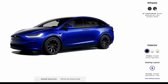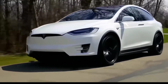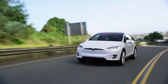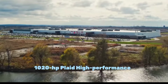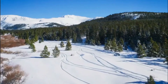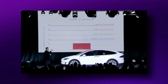The standard Model X has two electric motors, one at the front axle and one at the back. This gives it all-wheel drive. This setup is pretty fast, and Tesla says it takes 3.8 seconds to go from 0 to 60 miles per hour. The three-motor, 1,020 horsepower Plaid high-performance version is said to go from 0 to 60 miles per hour in 2.5 seconds. But we haven't been able to test that yet on our test track. The Model X handles well, but its electric motors are what makes it stand out.